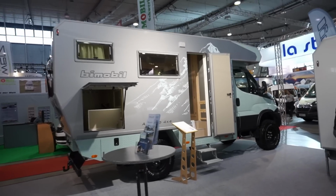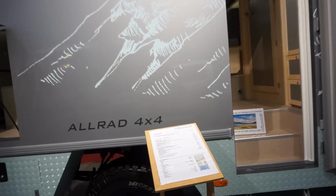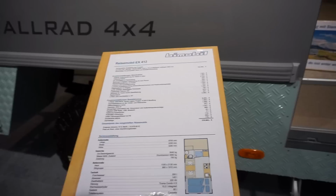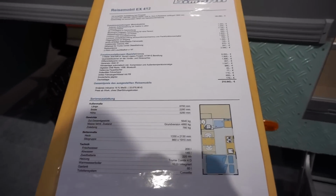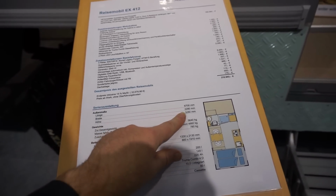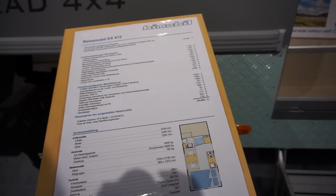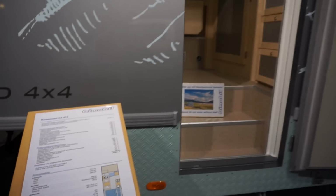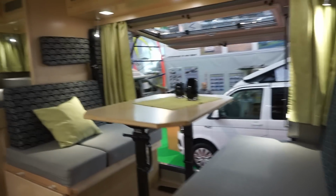Stuttgart, the 18th of January 2018. I'm at the CMT trade fair. This is the Bimobil stand. This is their 4x4 EX 412 motorhome. It costs 211,000 euros. It's 670 centimeters long, 228 wide, 328 high, and on a 5.64 basis it'll offer a payload of 780 kilos. It has a fresh water tank of 200 liters and dirty water of 145.